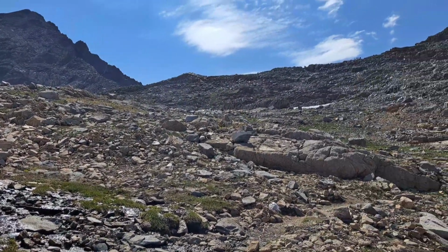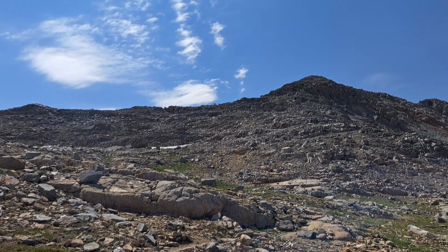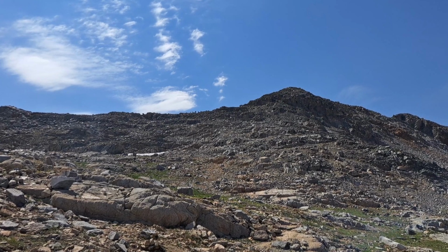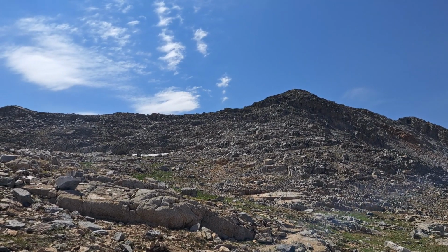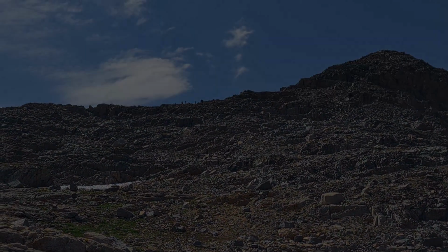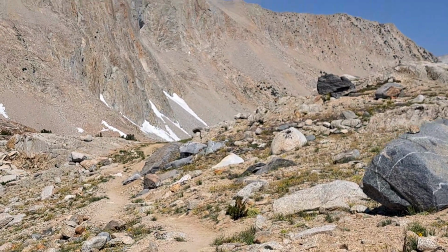This is looking up at Pinchot Pass from the trail north side. I don't think it's true north, but you can see people up there. That is where the pass is. Continuing down from Pinchot Pass.